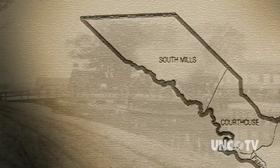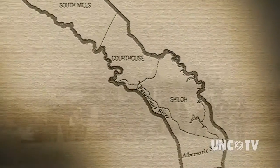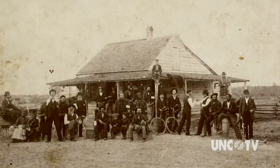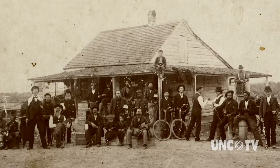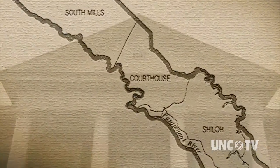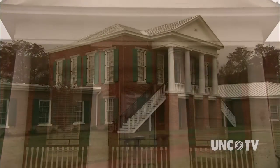South Mills in the north is where the Dismal Swamp Canal enters North Carolina from Virginia. Shiloh in the south is a center of farming and fishing, where Old Trap can be found, called that by women because their men supposedly got trapped there for hours at a time, doing guy stuff. The geographical center of the county is also the county seat, home to the historic courthouse next door to the jail.